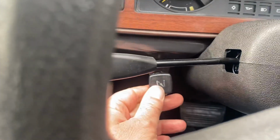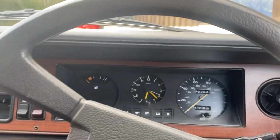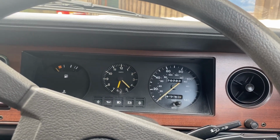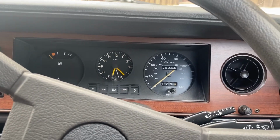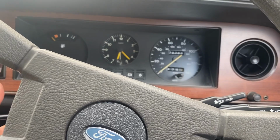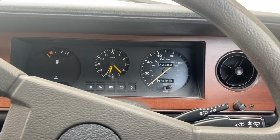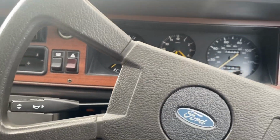Now, this has had a manual choke conversion, which was remarkably common on the Fords, because there used to be an automatic choke on the Weber carburettor, and it didn't always start so well in the mornings. So having this manual choke conversion just put you a little bit more in control of its likelihood to start on a cold morning. So having a manual choke conversion is not necessarily a bad thing.